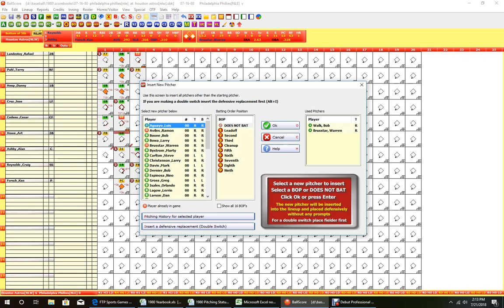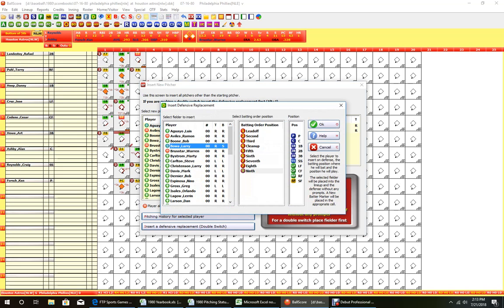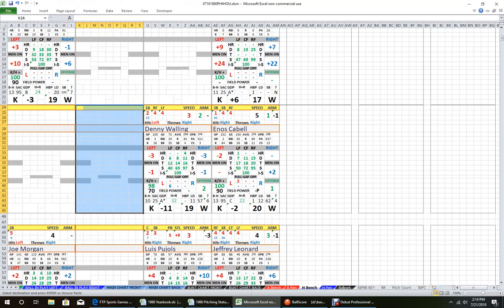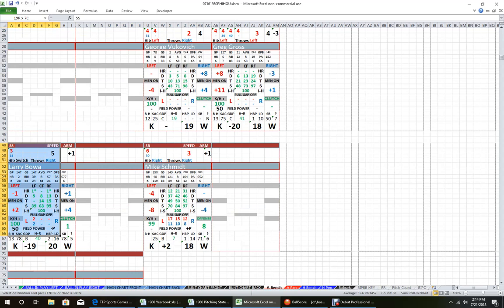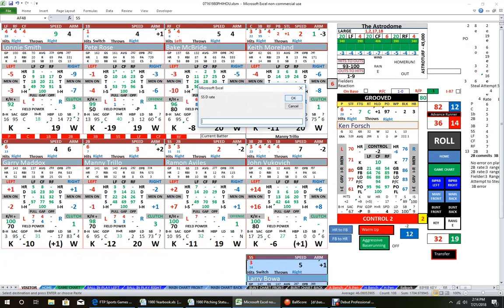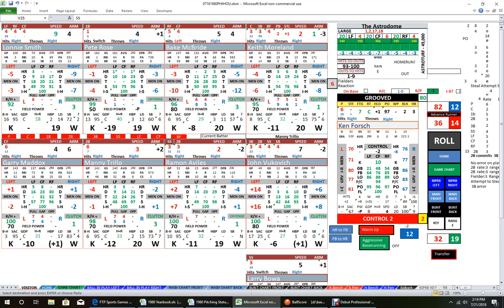Let me get the cards out. Bella will come in there, and we will take out Ramona Velez. Okay. Let's go over and do that on the cards, and we'll put him in as the shortstop. And that will be pitcher bat in seventh, pitching status.